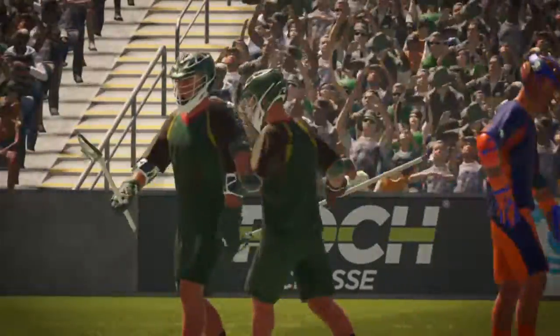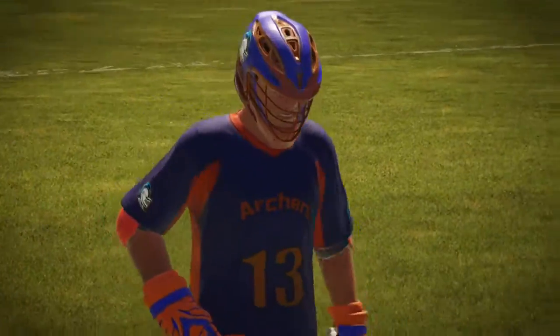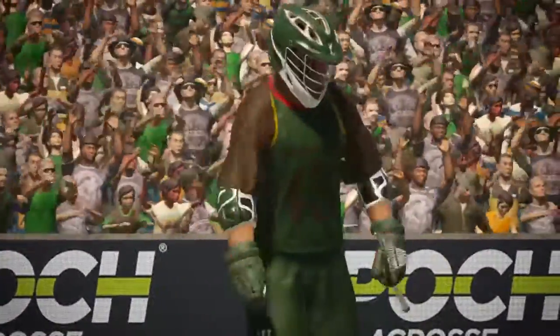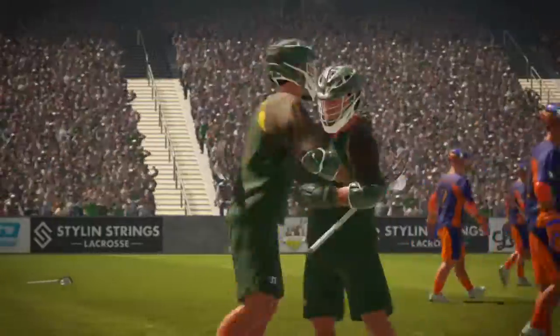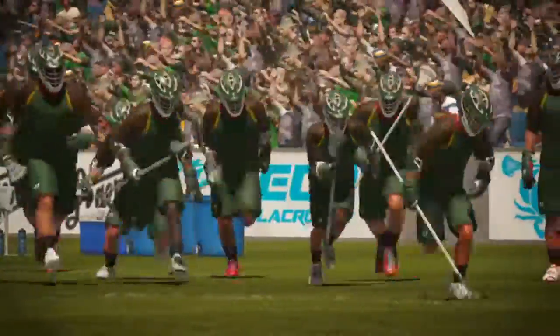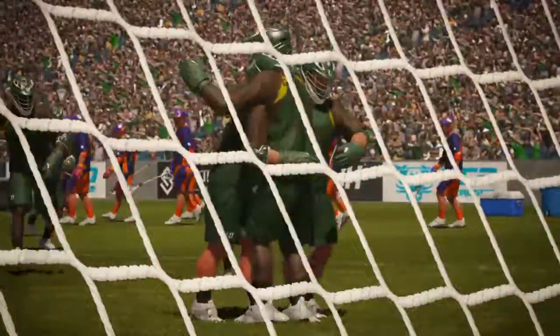Final whistle. The home team have done it. Well, what a cliffhanger that turned out to be. The Stripes making a spirited comeback after losing the lead earlier in the ball game. Almost had it, but it wasn't meant to be. In the end, the home team were just too good. They've managed to hold on to it for the win. Final score, 12-10.